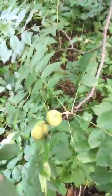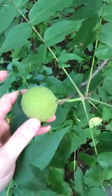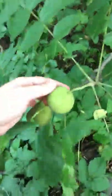And through the patch of bishop's elder, I've spotted some black walnuts. So these are the black walnuts on the tree. And they'll drop when they're ready, but they look kind of like little golf balls. And this is where the black walnut is. It's inside of there. See?